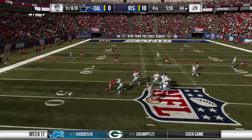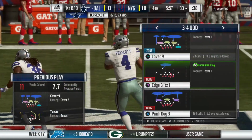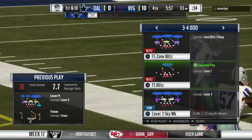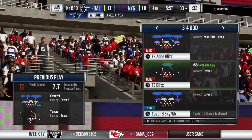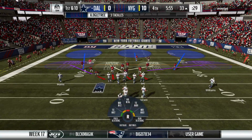On 1st and 10, Prescott. And he is out of bounds inside the 35. It's a gain of 11 yards that time, and it produces a new set of downs. Even though this offense doesn't have a single point to its name, they're not totally out of this game yet. A touchdown here, they could be in business.